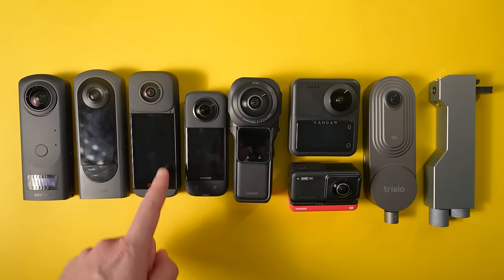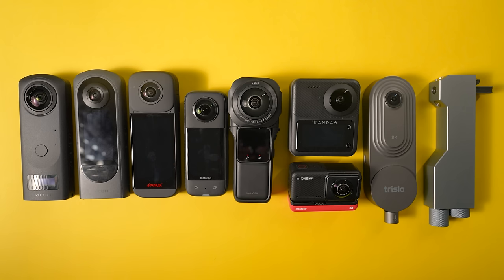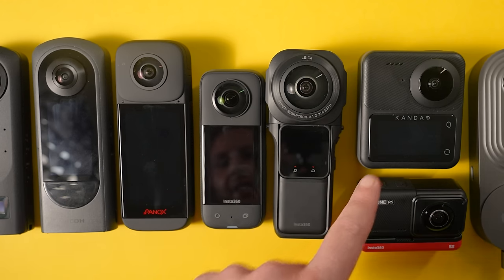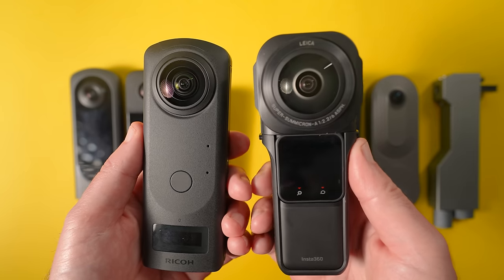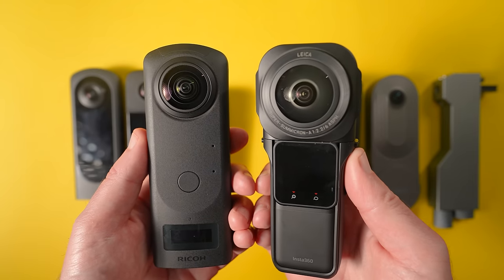Well, the massive screen of the Pano X makes it one of the most fragile cameras of the bunch, since it could easily smash if you drop the camera, which also applies to the X3, Theta X, Kucam 3, and to an extent the ONE RS and ONE RS 1-inch. The Theta Z1 and ONE RS 1-inch also have the biggest lenses of the lot, which means you'll have to take extra care when using these cameras.